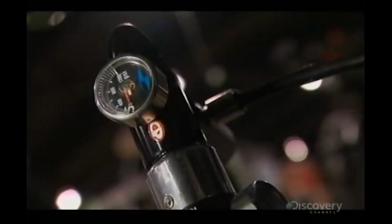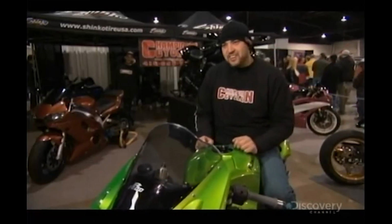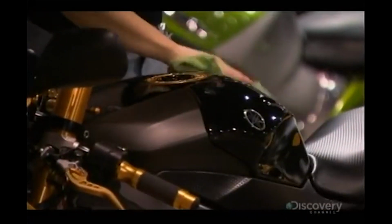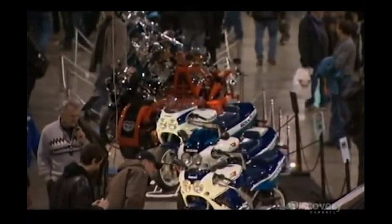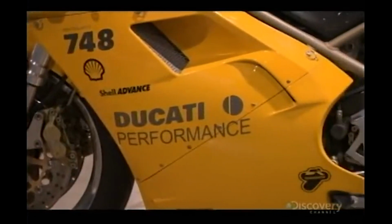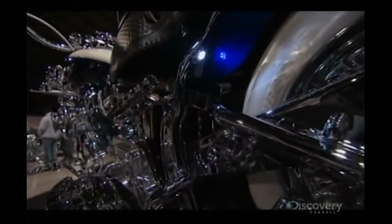As promised, the bike is ready. But the question remains, will the judges like it? Everybody wants another trophy, right? Most of Danny's creations are classed as competition drag bikes. So he's up against other sport bikes. The prize is just a couple of $100. The big money is for the best in show category.